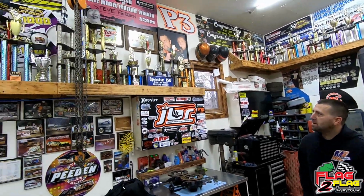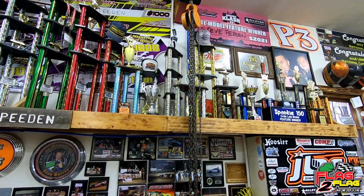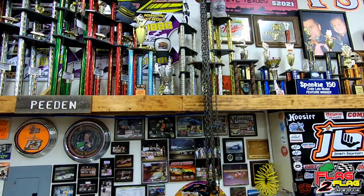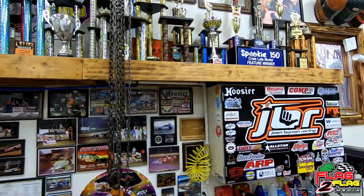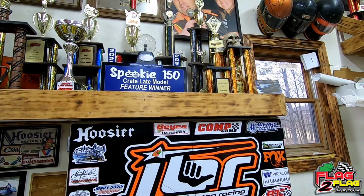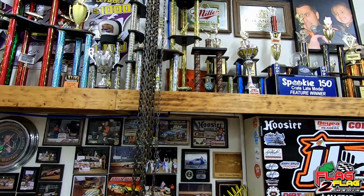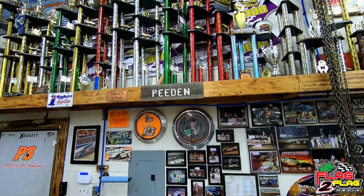What are some of these bigger trophies up here that we got? There's a Chi-Town Showdown. Yeah, that one was from Chicago. There's some Kokomo Clash I did back when. That one there, remember when Fun Fest was at Lawrenceburg? Yeah, we won a feature down there. Some of those bigger ones are just the national championship trophies and regional championships, stuff like that.